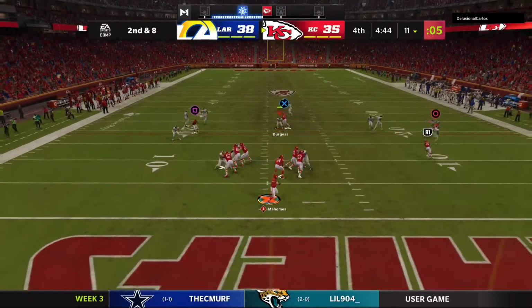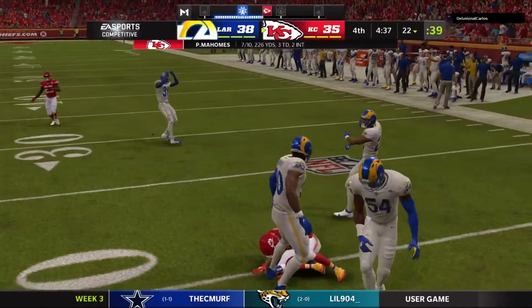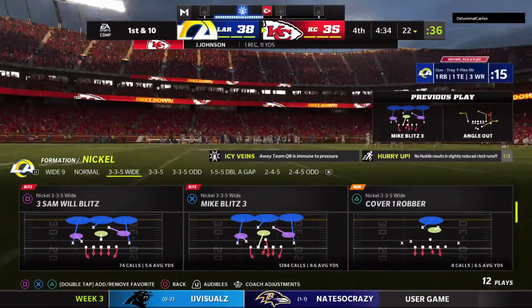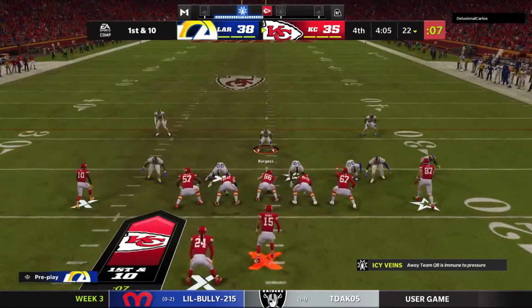Throwing on 2nd and 8. Mahomes escaping the pressure right. Completing it to the right side, Johnson. And he's brought down, but not before they get it across the 20-yard line. First target, first catch, and a first down.